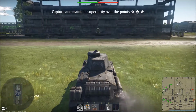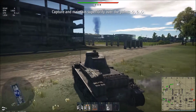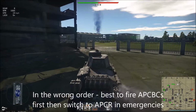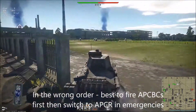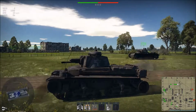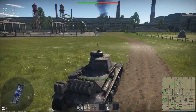Right, so here we are on Abandoned Factory. As you can see, I've loaded 3 APCR shells and 37 regular shells. Well, not regular, but you know, the upgraded ones. Because very rarely do you ever need APCR. Although you'll find that I'm coming to a situation later where I wish I'd had some more APCR shells.